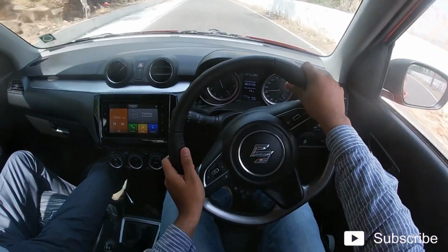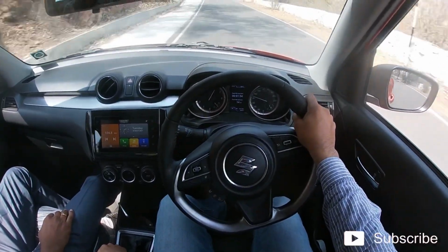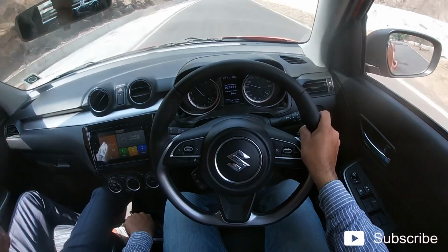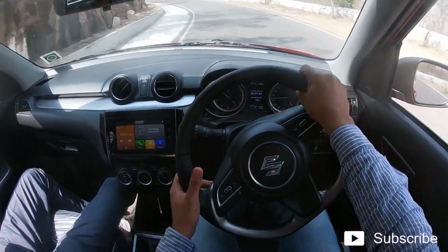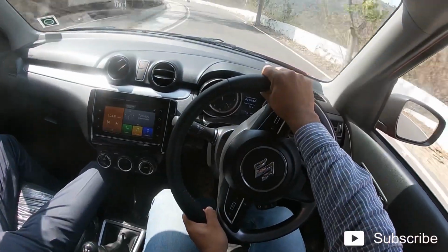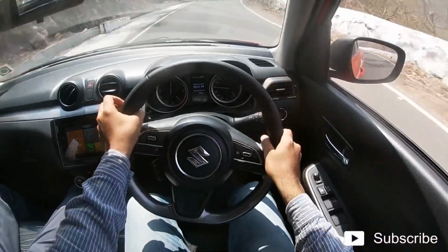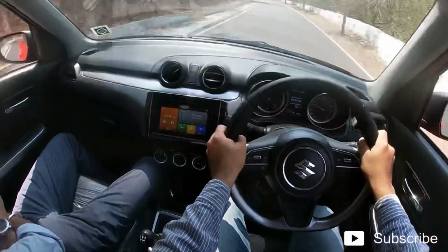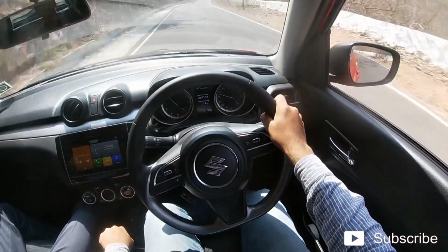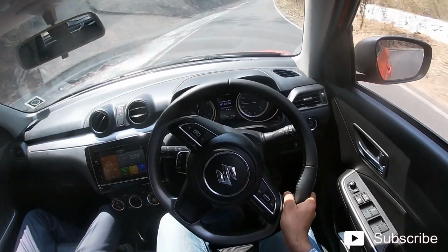Well, I can listen to that sound all day. One more thing I forgot to tell you is the gearbox. Maruti Suzuki have always nailed the department of gearbox. They make one of the slickest and most precise gearboxes, one of the best in the market you can get. It feels so precise, it feels so soft, and it also feels good to operate the gearbox.